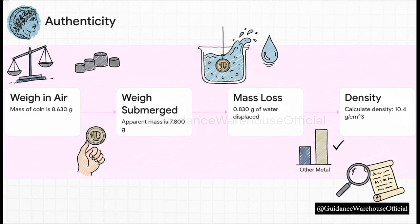Step 2. We weigh that same coin while it's completely submerged in water. Now it reads 7.800 grams. Step 3. That means the apparent mass loss is 0.830 grams. And because water has a density of exactly 1 gram per cubic centimeter, that means the coin displaced exactly 0.830 cubic centimeters of water. Step 4.